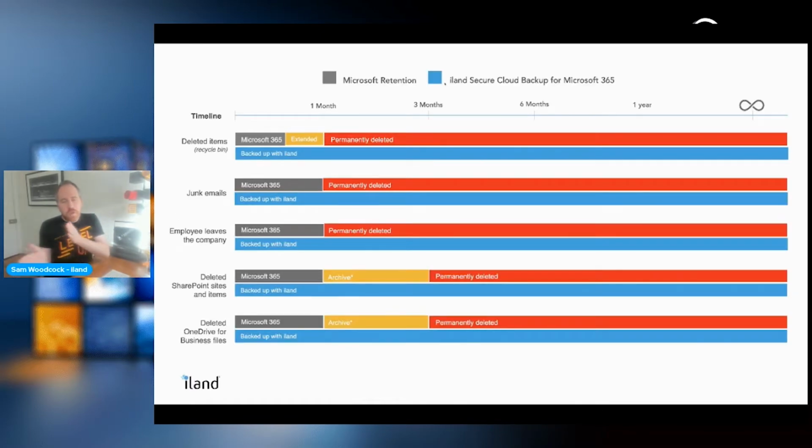If we look at this side-by-side comparison between what Microsoft provide by default and what iland provide with its backup service, you can see, for example, when an employee leaves the company, Microsoft will permanently delete that data after 30 days. If you delete OneDrive files by accident or intentionally, they're archived for a little bit longer, but after 3 months, that data is permanently deleted. You can see this side-by-side comparison for all of these different scenarios, and there's a wide range of them. iland will back up this information on a daily basis and will store this indefinitely to give you the option to recover the data when you need it.